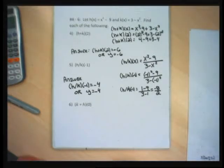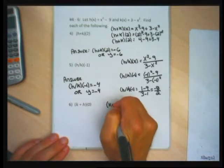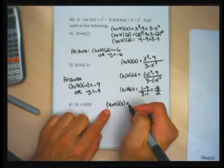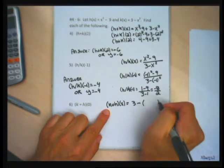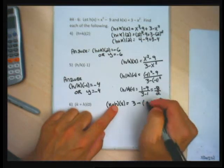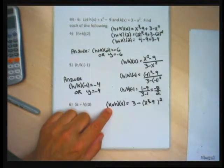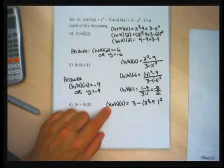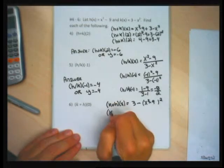Problem 6, just like I did 4 and 5, I'm going to do the problem like it had an x to start. So if it said k composed with h of x, I'd write the k function, 3 minus x squared, without the x, and I'd replace it with the h function. So composition, I always write what's to the left of the open circle. I replace its x with the function that's to the right of the open circle. So I replace the x in the k function with the h function. Now I'm going to do the substitution of the number and simplify.